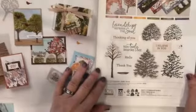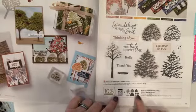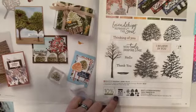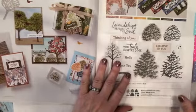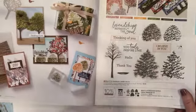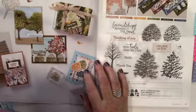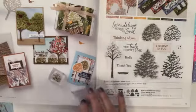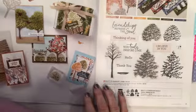Or you could just get the bundle. The bundles are the stamp set and the dies, and you save 10%. So I want to look at this. I have this bundle. I want to show you some cards from this and some of the paper. The paper's gorgeous, and the dies are neat.